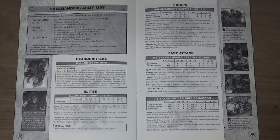Sergeant may replace his Power Fist with a Power Weapon. Two models may exchange their Stormbolter for a Heavy Flamer. Yikes. Right, so they don't even have the Assault Cannon option. And I don't think other Terminator units in the normal book could have 2 heavy weapons, so that's a cool advantage. And of course, they have Deep Strike. All Terminators have Deep Strike.